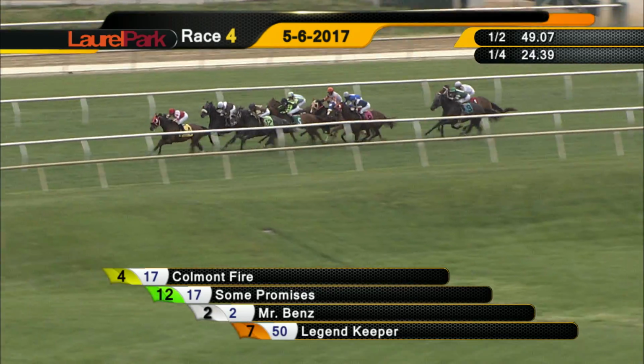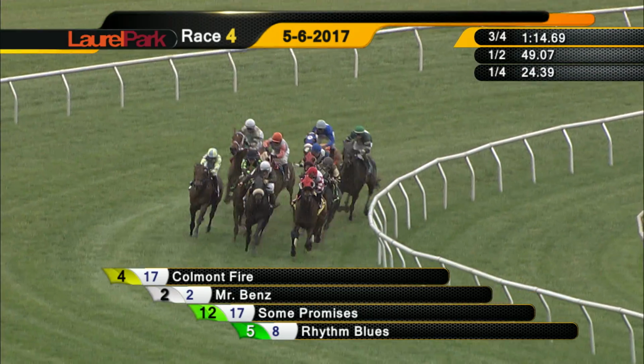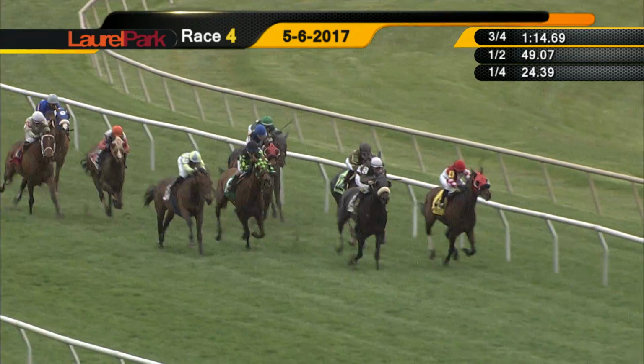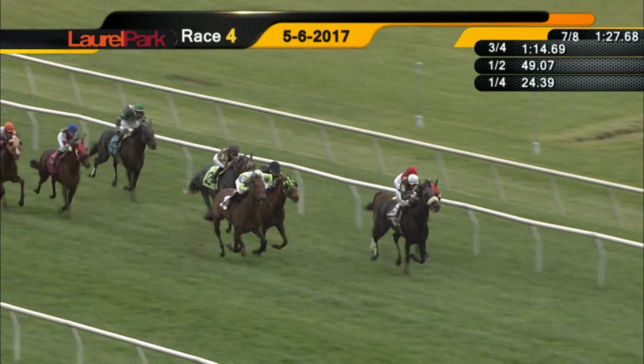Mr. Benz, Some Promises. Far outside Primetime Man comes alive from fourth, and Rhythm and Blues next in fifth, and Brilliant Choices sixth. Stormnet lingers in seventh. They're into the stretch now. Colmont Fire, Mr. Benz attacks on the outside. Here's Primetime Man to the center of the course, and Rhythm and Blues is fourth.